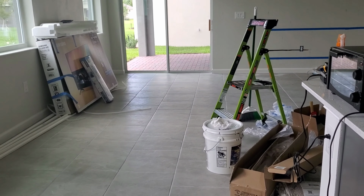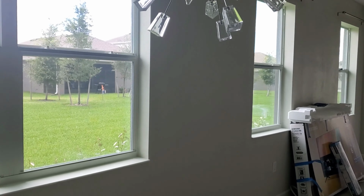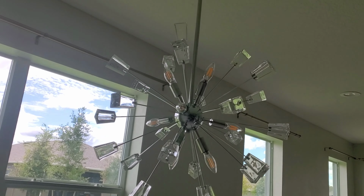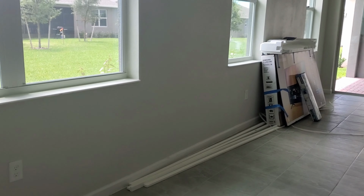We're not going to finish this off on this visit. When I'm done with this side over here, putting the furniture in, I'm going to turn that light on and you guys will see how it looks then, okay?